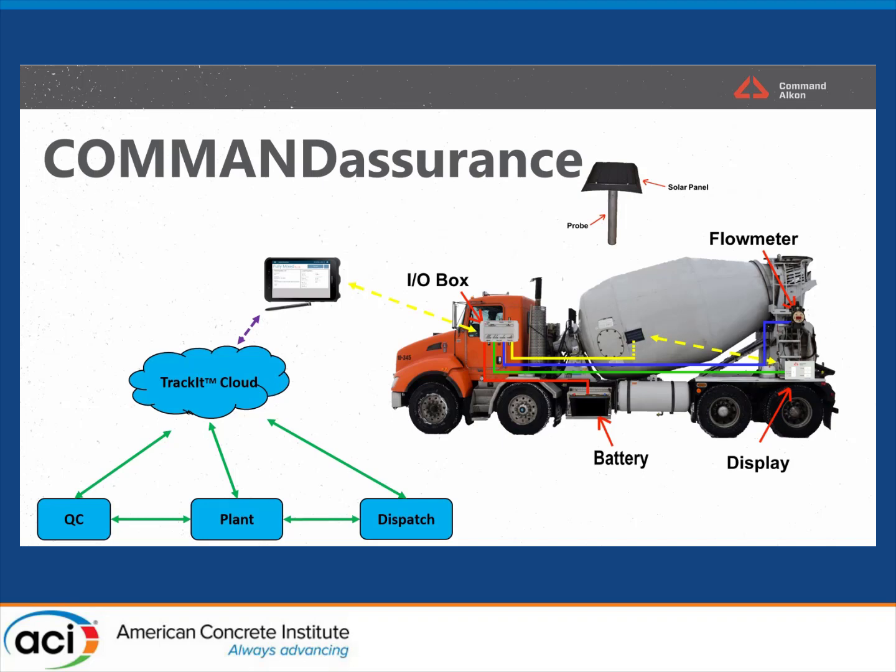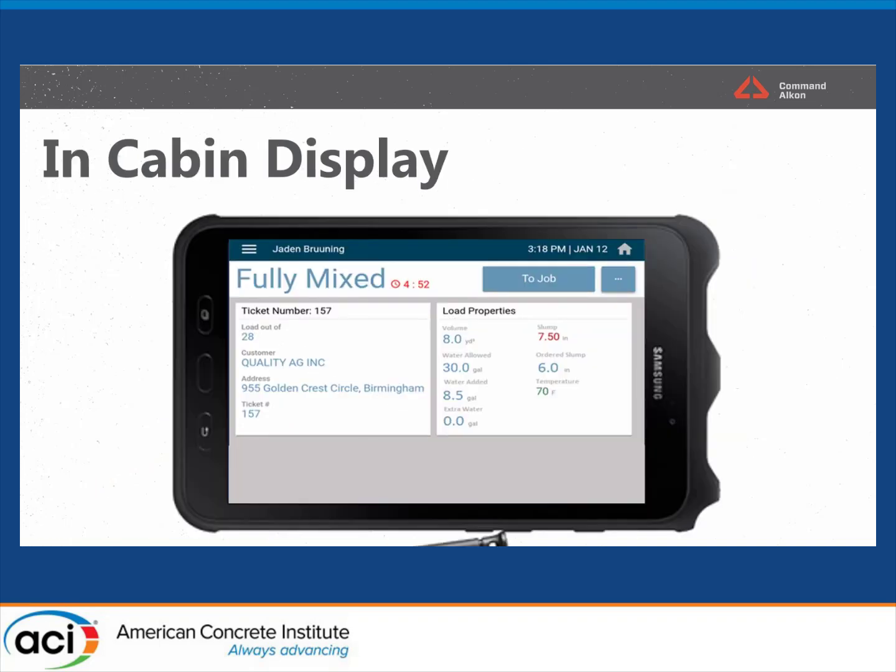And then the system can be expanded by having a GPS system. In that case, you will need some GPS tracker, which could be inside the tablet that would be mounted in the cab, so you could use it as an additional display that can be brought outside or not. But you also need some connecting boxes, which we call an input-output box, I/O box. And then this tablet is connected through the cloud, which will store the data. This cloud can also be connected to your QC system, your batching plant system, and your dispatch system. So the data exchange could be both ways, from the plant to the probe, and from the probe to the plant, or to the dispatch, or to the QC, and you can see all this data in real time, live. So that's quite handy.